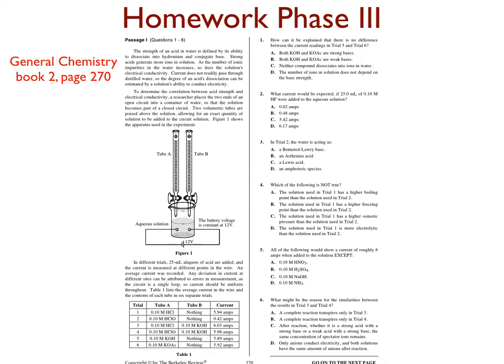If you run into something like this on the MCAT, you have 5 or 6 questions, and they can only do at most 2 on any of those individual topics. So it's going to have a couple of quick titration questions, a couple of circuit questions, maybe a solubility question. You need to get used to thinking about multiple subjects and how they tie together.